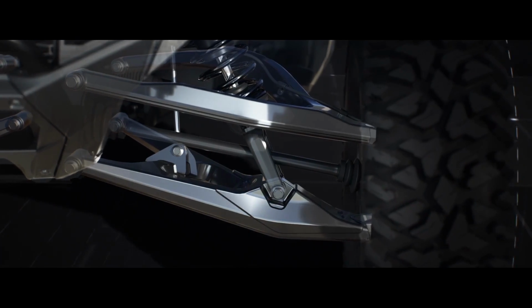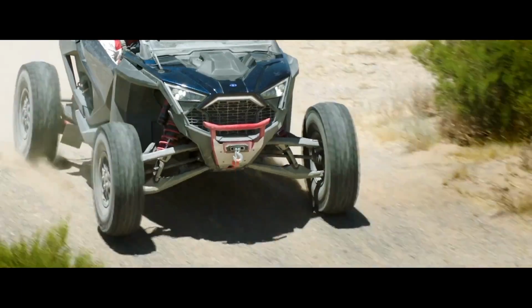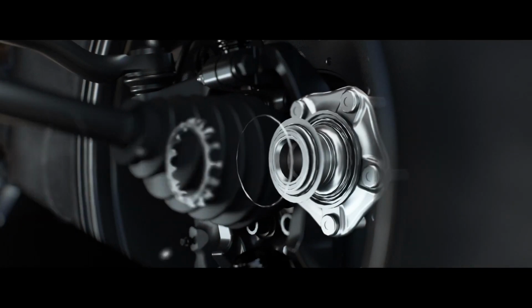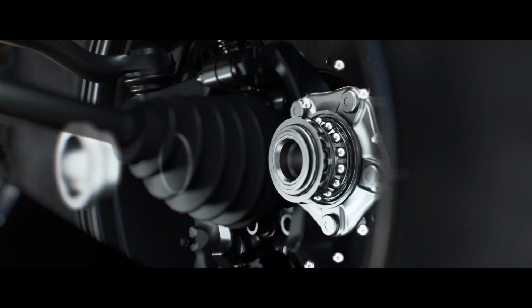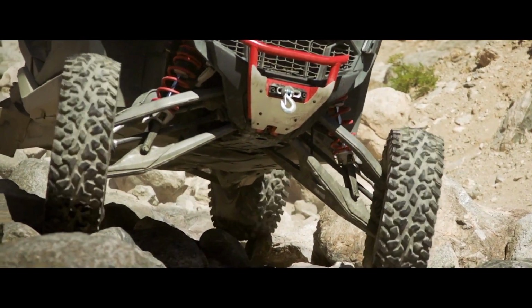The front shocks are mounted to the lower A-arms, and the lower shock mount is actually split and goes around the drive shaft. The same unitized hubs with 5 lugs as the Turbo R are also present here, and actual wheel travel is the same 22.5 inches. Out back is where things really get interesting though.